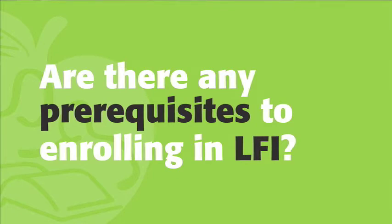We want them to have strong language skills. So we want them to be able to read and write, have good comprehension skills in their mother tongue already in place. That way, learning a second language is just transferring all the skills they know into learning a second language. There's no cap. We'll accept any number of students.